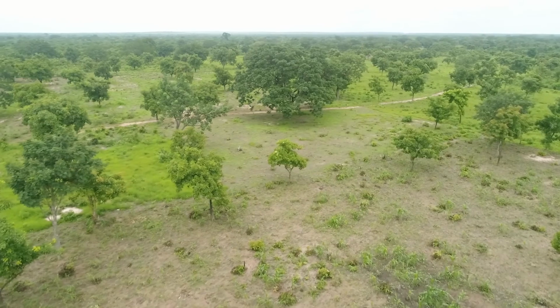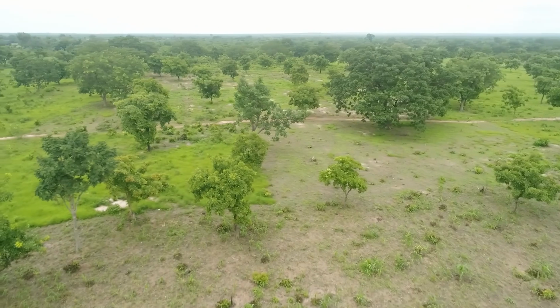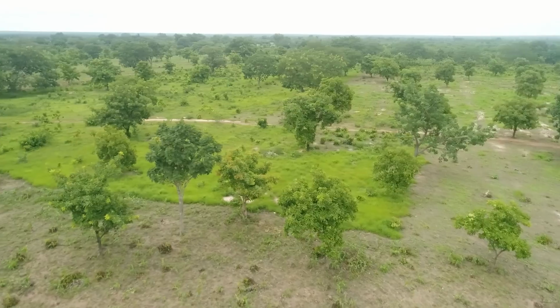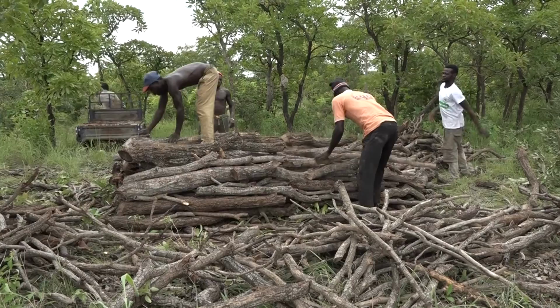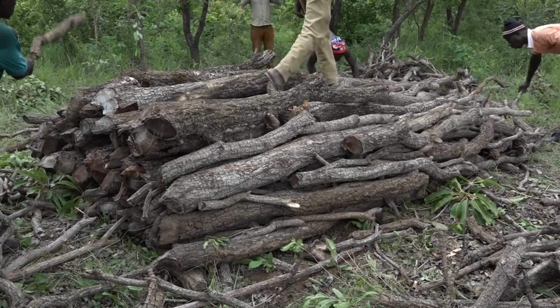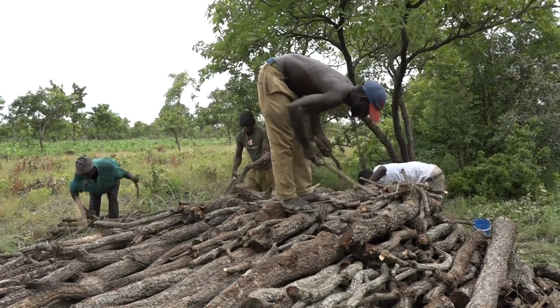So those that are lucky to have the shade tree and they think that they can destroy it for charcoal should learn a lesson from areas where we don't have the shade tree. How do they survive? I can understand that government has a responsibility to provide decent jobs for the people. But let's be honest with ourselves. There's no country in the world where any government has been able to provide jobs for everybody that has to do work. So I think that the alternatives are there.